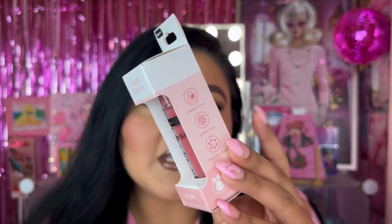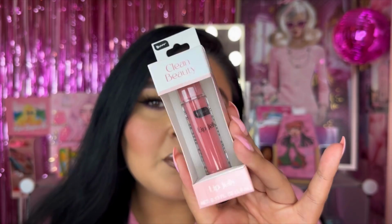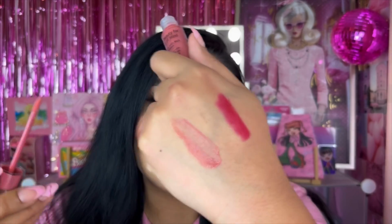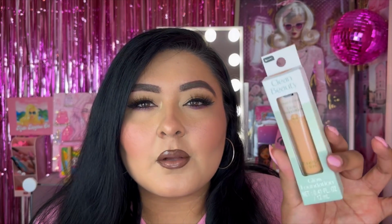I also went ahead and picked up the Clean Beauty Lip Jelly in the shade Rosé. That's a really nice packaging. Look at how cute that is. Love. And it says Clean Beauty for peace of mind, high shine with rich hydration. So I think this is like a gloss vibe. Oh, that's really pretty.